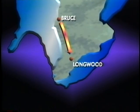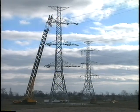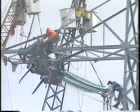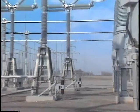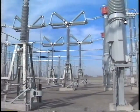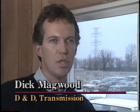Bruce to Longwood is 188 kilometers. Two 500 kilovolt circuits strung along 700 towers make a connection that can deliver 20 times the load of a single 230 kV line. Cost to the system, $250 million. On this job, we offer each and every owner a $5,000 cash bonus if they'll give us the right to start preliminary engineering, which includes soil testing and surveying, prior to actually obtaining the legal right to enter the property.